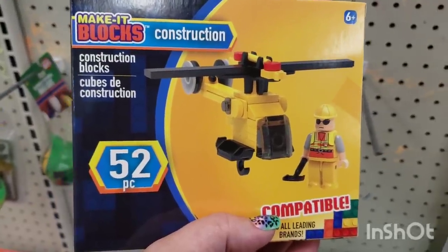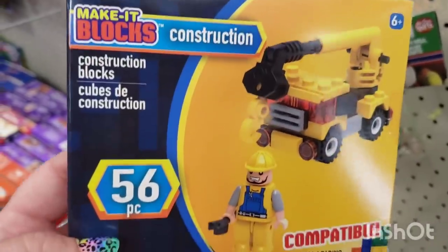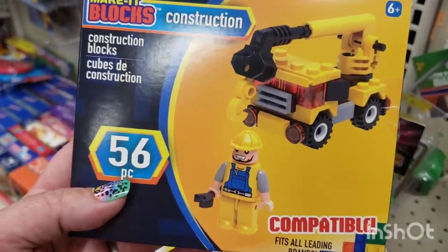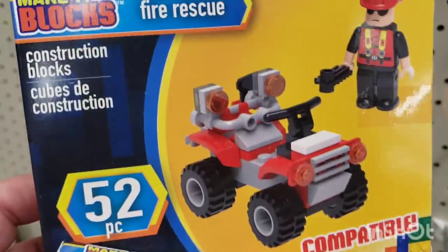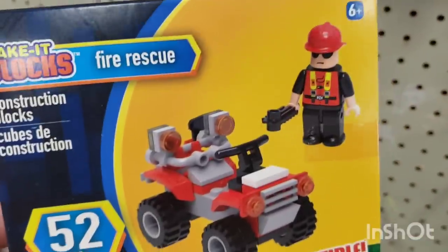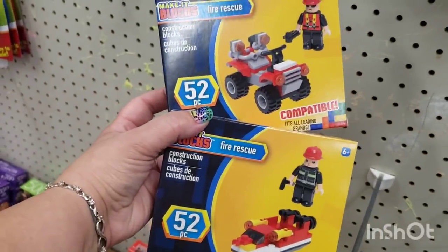There's more varieties I'm going to show you guys now. Construction as well, they have this bulldozer and they also have the helicopter. So that's really cool. That could be like a two-piece, $2 gift. One is also labeled construction and I'm not sure what that's supposed to be, but it's definitely cool to me. These are labeled fire rescue, and they're clearly some sort of fireman, one on some kind of a quad, and a fireman in some kind of a water vessel, but still a very cool item to build for a dollar each.